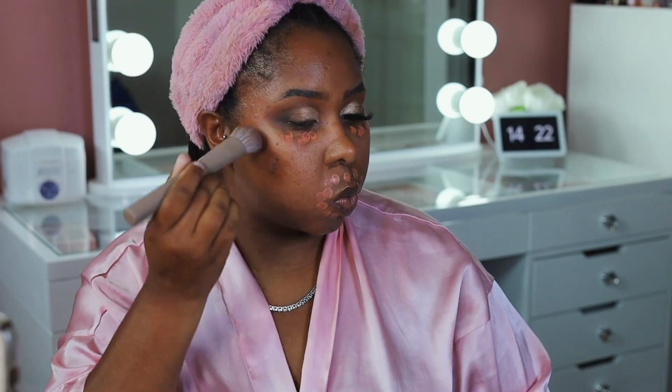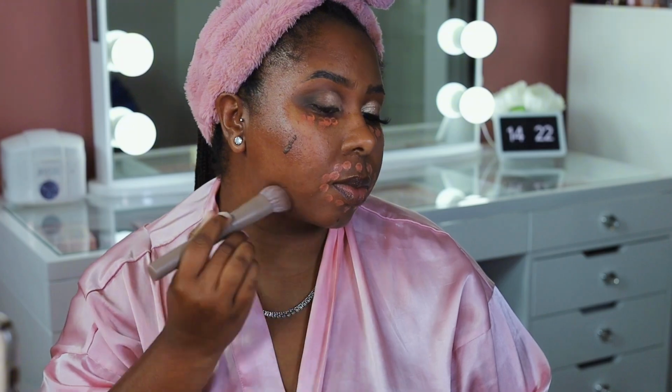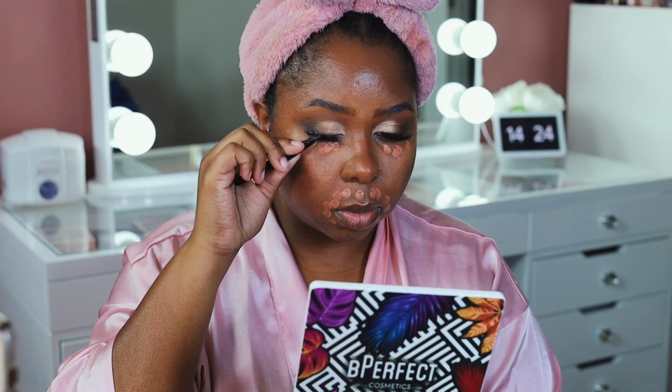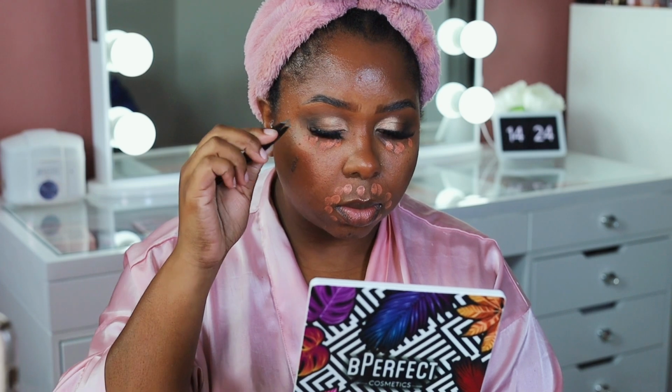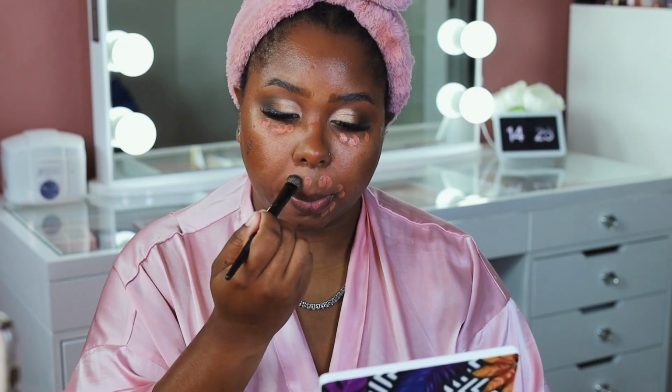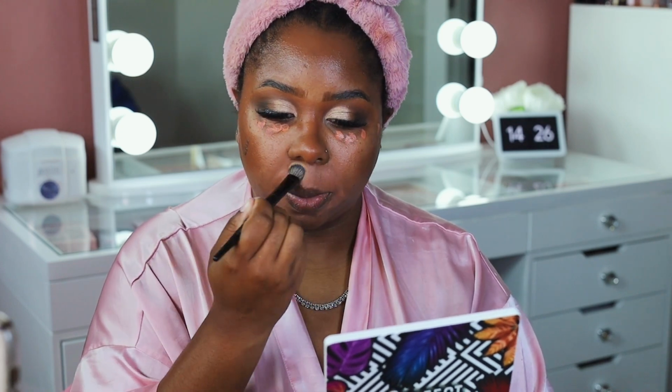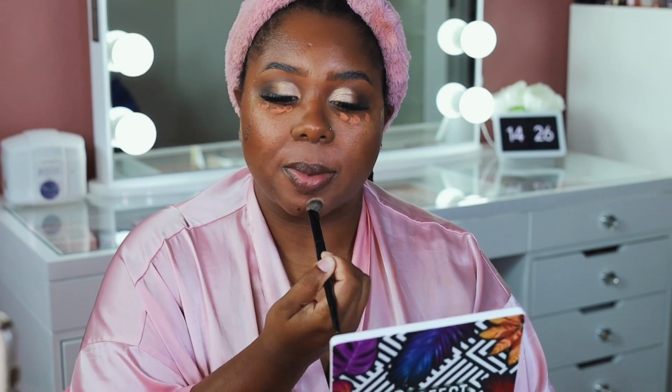This is from PINKHONEY, and it is super sheer. I think you can apply it all over your skin if you wanted to even it out, but I didn't know how dark it was. It was my first time trying it. So here I am popping on the lashes, and I'm telling you, a lash really does make or break a look. I'm blending out the color corrector, and as you can see, it is definitely evening out that darkness around my mouth, and of course these under eyes.